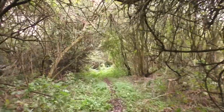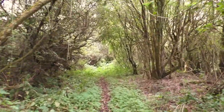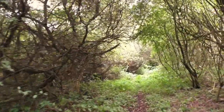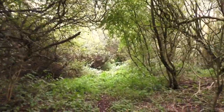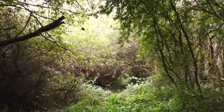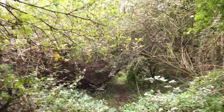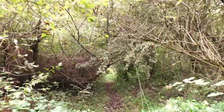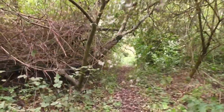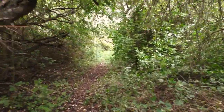So basically what I've done, I just shut the camera down. We're not finding anything particular. I just shut the camera down and legged it in an attempt to get as close as I can to the Buckle Street Bridge. So the traffic's very loud now. I can't be far off. Just progress is being impeded by spiky things, as usual.